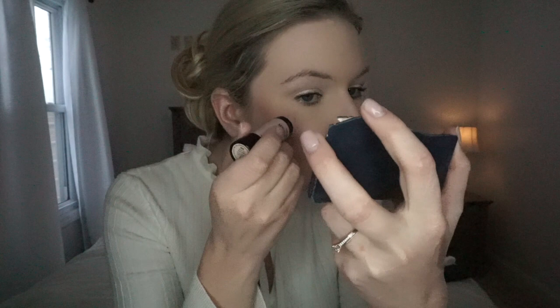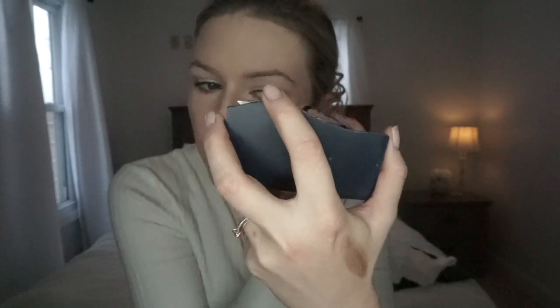So I'm going to do the higher part of my cheek, and then by my lips, and then after I do my blush and contour my nose, I will also do a little bit of highlight on my nose. Oh, I really like that on the lips. Take my beauty blender too and blend here.